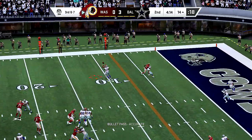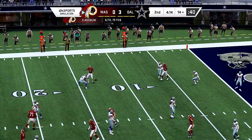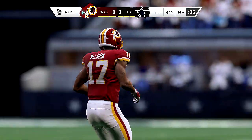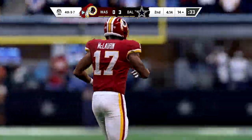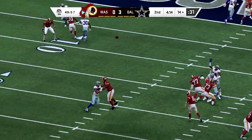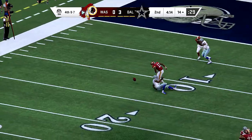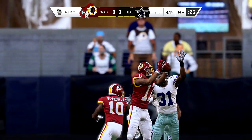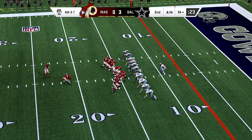Throwing on third down, Keenum. And he will not be able to hang on through the contact. It's incomplete. The coverage strong, and now it's fourth down. That's a good job there creating the contact to force the incompletion. And now, since it's fourth down, that should set up a field goal situation. And a nice sigh of relief defensively to be able to hold them to 3.